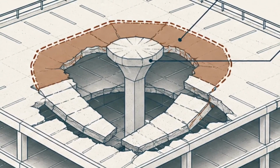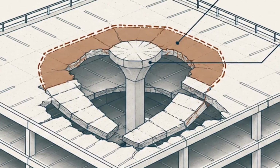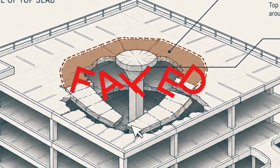This wasn't a random accident. It was a fundamental failure of what we call punching shear, triggered by a hidden enemy that had been eating the building from the inside for years. Let's look at why this unbreakable slab failed.